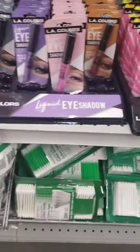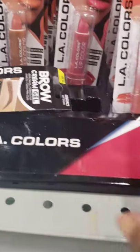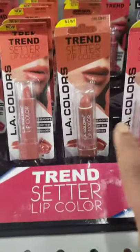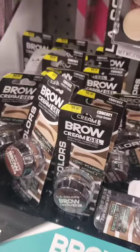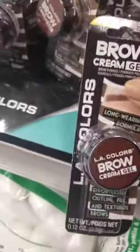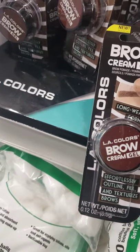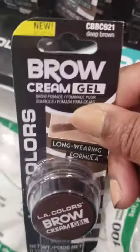Okay, I'm getting overwhelmed. Girl, look at the trendsetter lip color. These are none of my colors, but they're bomb. Oh my God, look at that. Okay, I'm getting out of here now. Baby, look at the pomade of it all. Would they dare put a pomade in Dollar Tree? Brow cream gel. So I'm gonna get the dark, the deep brown, and I'm gonna get the medium brown.